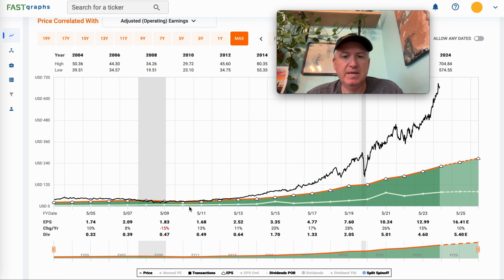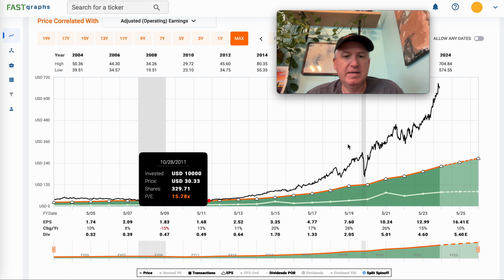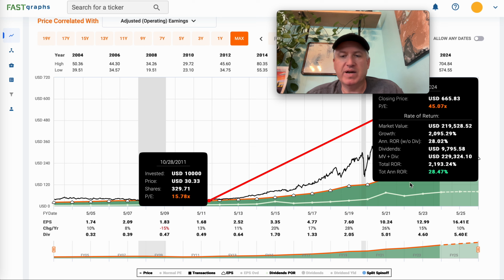Since then, if you would have just picked it up maybe before that acceleration started, down here at a 15 PE and held it through here, you would have gotten nearly a 30% CAGR per year. But now a lot of that is multiple expansion, because now it's at a 45 PE and then it was a 15 PE. So just in multiple expansion, you get a triple basically. And then obviously earnings have been growing during that time as well.